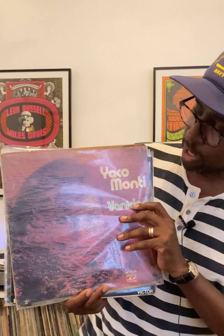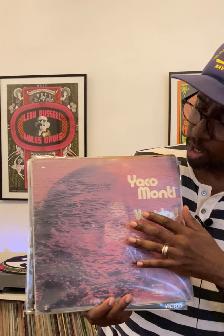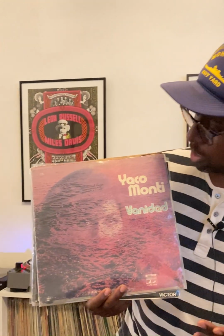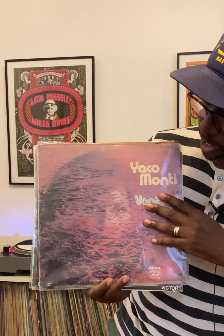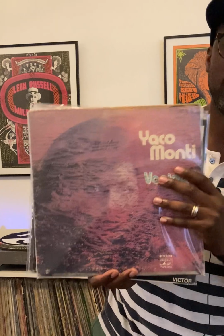Now, I don't know what's going on here. I don't know what his art department was thinking of. He's submerged in the water. You can hardly see him. I don't know why the water is this purple kind of color. I don't know what they are trying to say, but this is not a very good album cover. In fact, it's a terrible album cover.